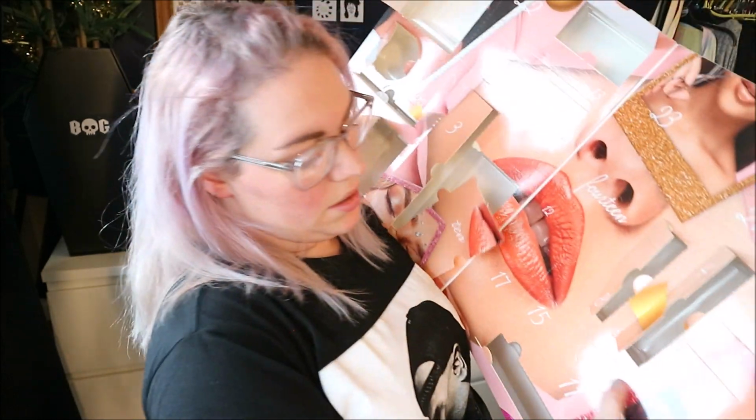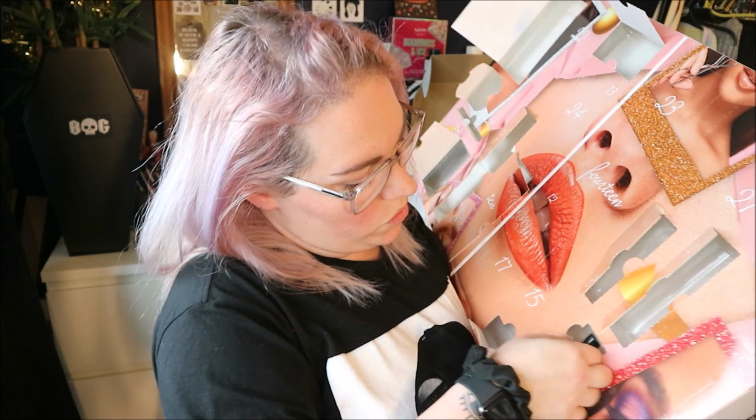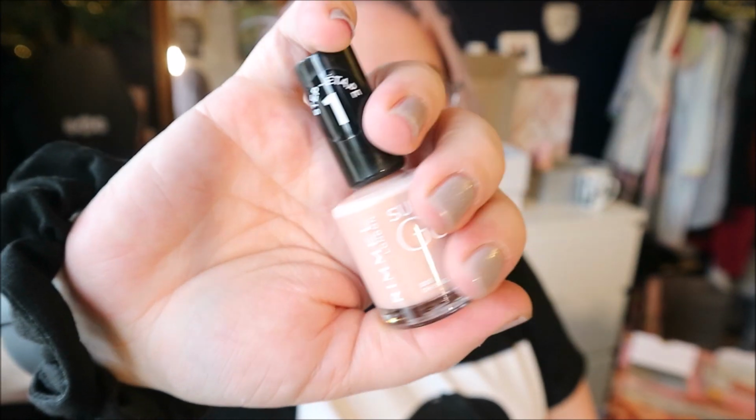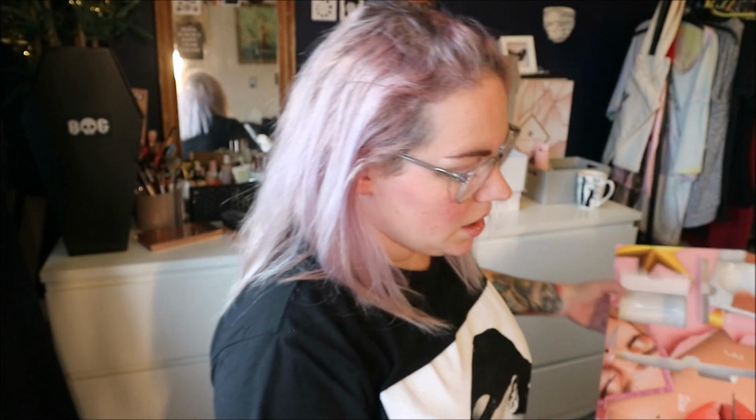Here's number 11. 11 is a little one over here. It's a nail varnish and it's Rimmel and it's a beautiful colour, so I'm gutted. Really pretty. It's called All Shelly. It looks lovely. It's just like a nice nude nail varnish, which I like, but that is not cruelty free.